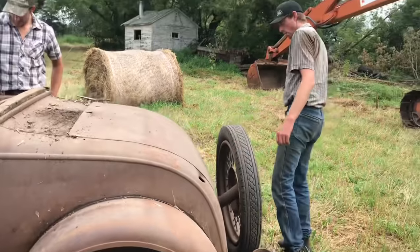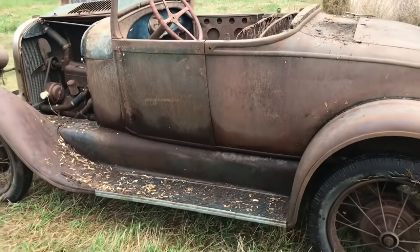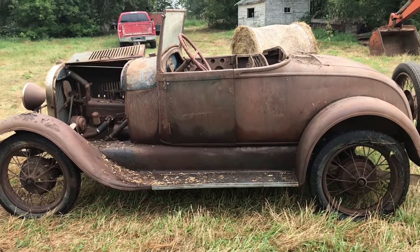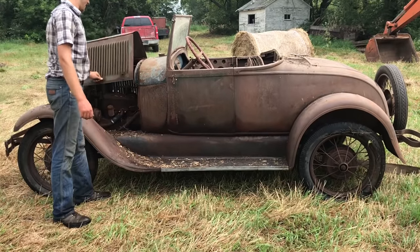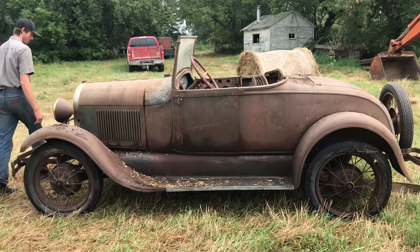And then the rest of the body is not actually that bad. Little cracking on the hood here. It's quite the spoke wheels it's got, eh? At least this has the metal wheels, it's kind of neat. I mean rubber. Quite a find. Yeah, it's pretty cool.